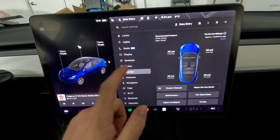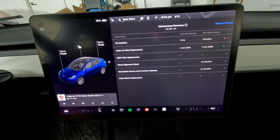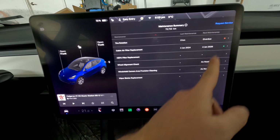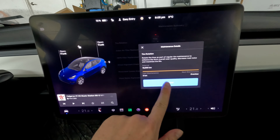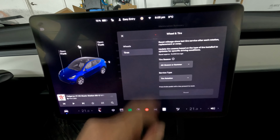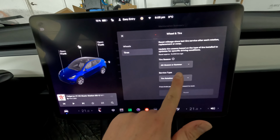So this is a new one under service, under maintenance. We've got here all the different maintenance summaries. This is pretty cool. It tells us the last time we did our maintenance and what's overdue. So rotation, I actually did just rotate this. So let's hit record, and I think it just does it. Reset mileage since last time. Yeah, so tire rotation.